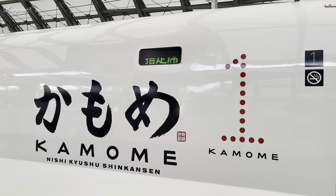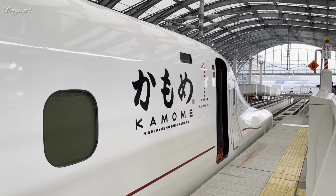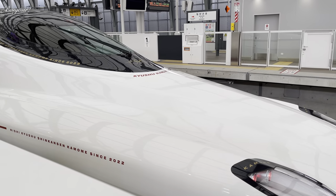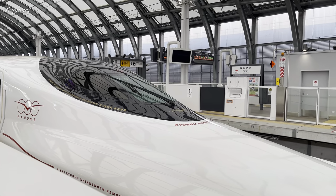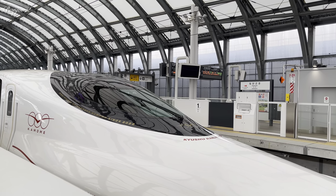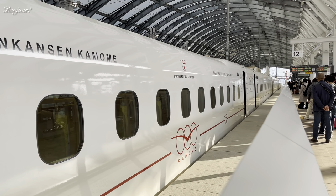I will be waiting here to say goodbye. Kamome will leave soon. Kamome 40 for Hakata is leaving at 3:42 p.m. from track 12. People are waiting to board.